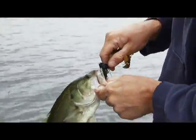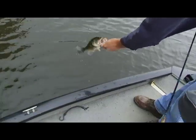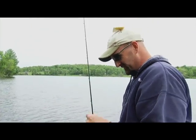They get smaller as they get closer. That's not a bad one. That's not a bad fish. That was a textbook spot though, right next to the stump.